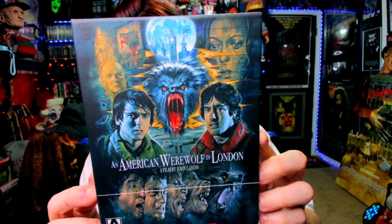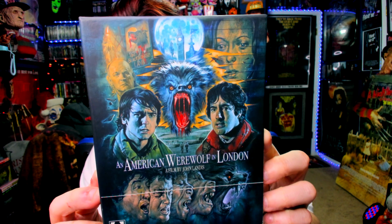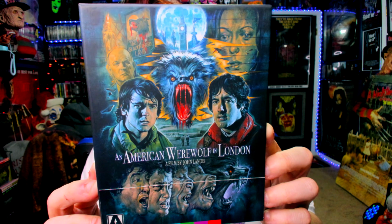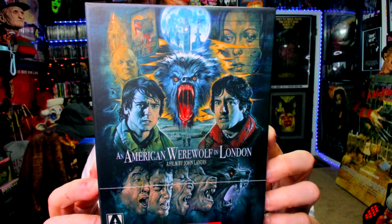2019 restoration from the camera negative. So this Blu-ray looks incredible. I'm sure the 4K looks even better. The 4K release was identical to this. They just put this out. You got the chunky box release as well, but it came with a 4K disc in here. But yeah, this is probably artwork-wise some of the best work that Arrow ever did. I mean, just impeccable. I don't need to sell it. Just look at it. Great movie.